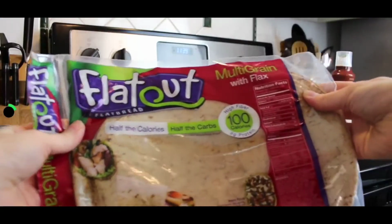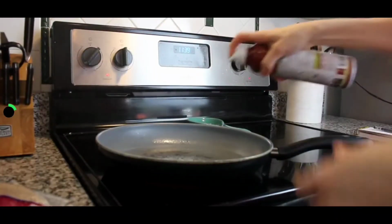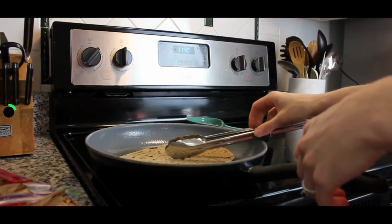Next I'm going to be showing you my lunch. So I like to take these flat out breads, and I will put them in the skillet and kind of toast them, warm them on both sides. It usually takes about a minute on each side.